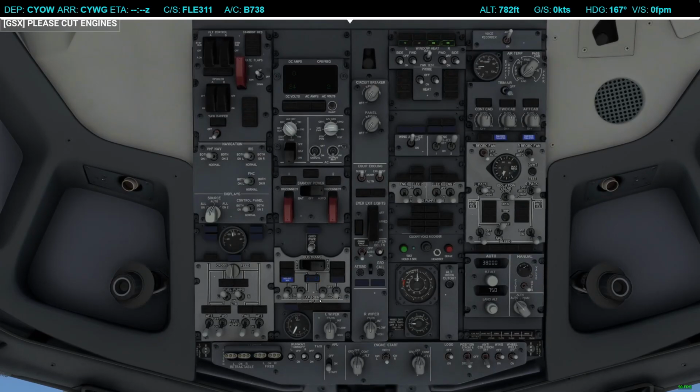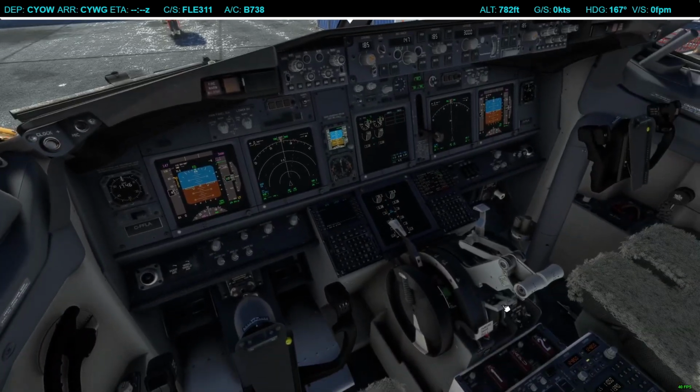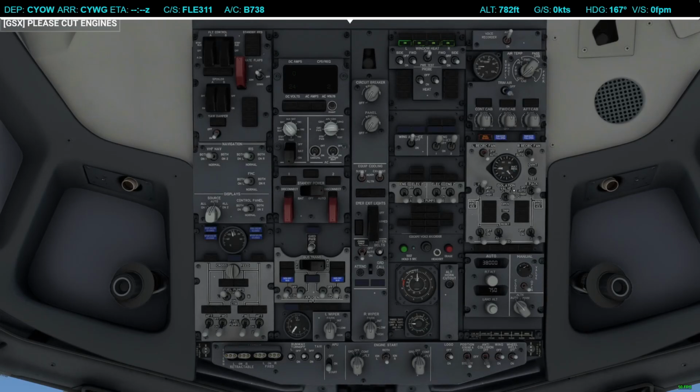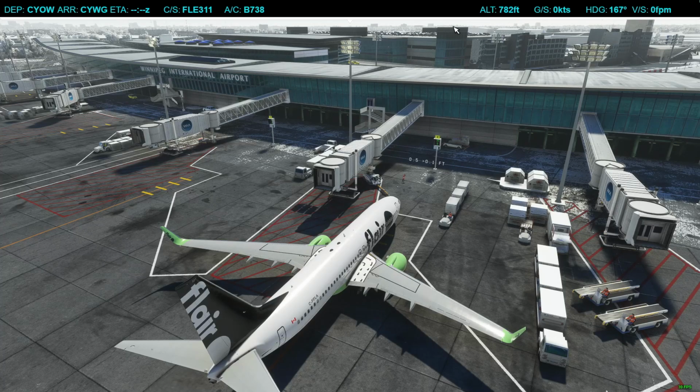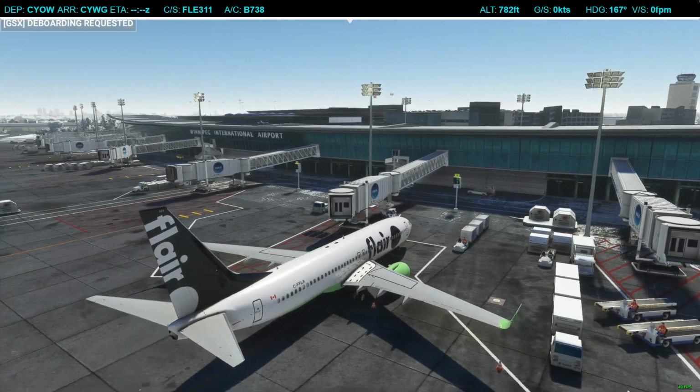Go ahead and we'll park and brake on. APU is coming on. Engine 1, engine 2 is coming off. Go ahead. Packs are coming off. Probe heats are coming off. Hydraulic pumps are coming off. We'll go ahead and release the cabin. And fuel pumps are coming off. And we'll request the boarding.